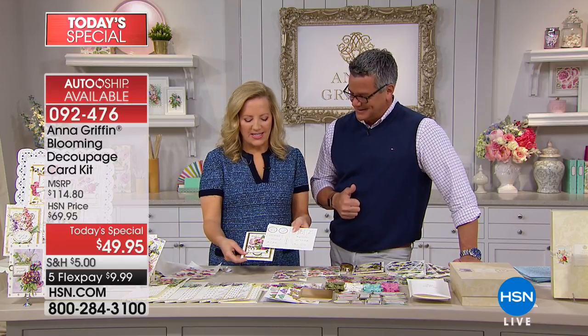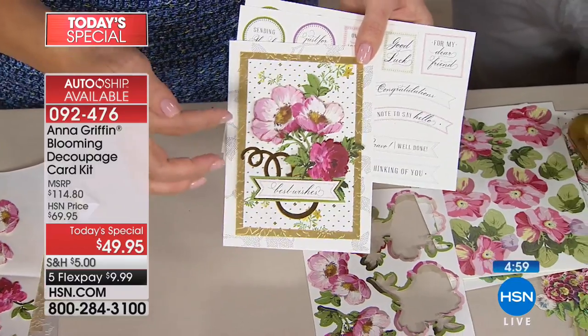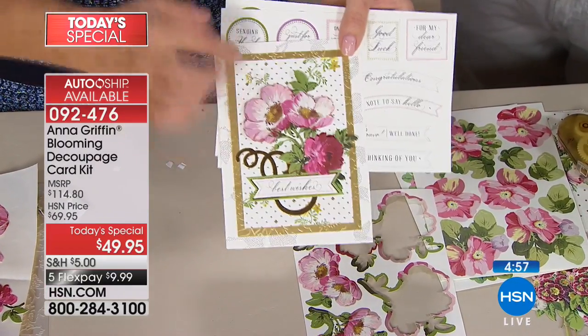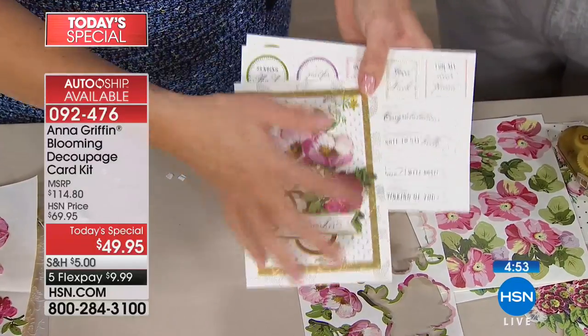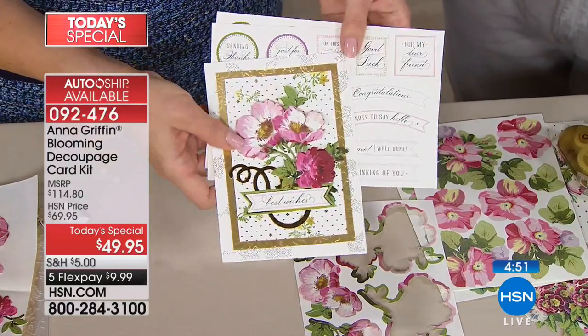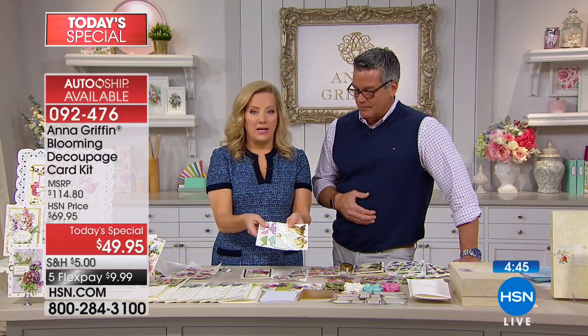You could change this in a way that makes a beautiful card something more personalized, just because you can. Now, we've never done that before where you just layer the sentiment and the embellishment. So decoupage plus card making, this is a no-brainer, everybody. This is such an easy way to make beautiful cards.